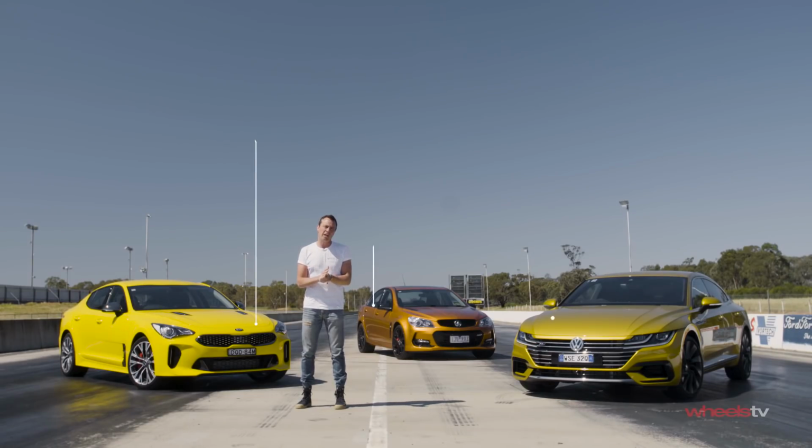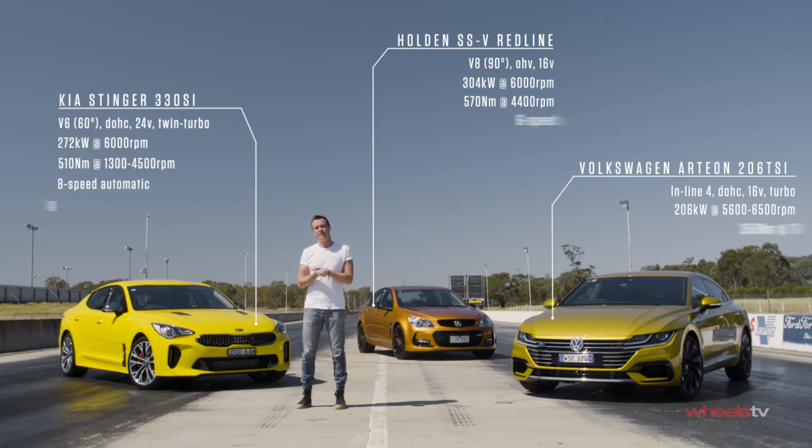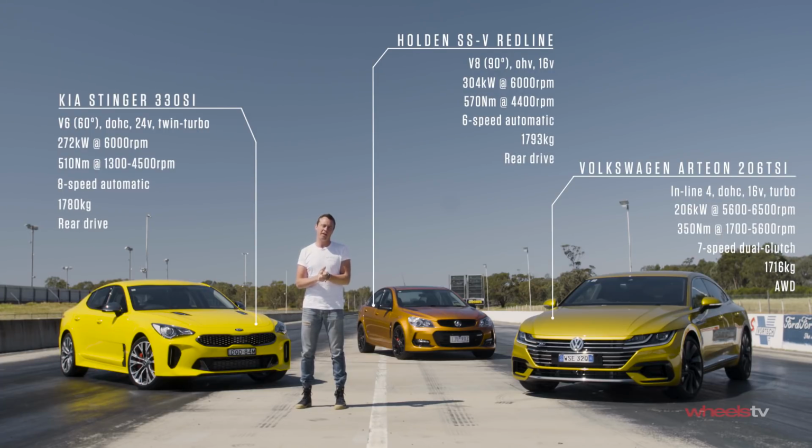But for any car that claims to be an alternative to the mighty SSV, performance is a key figure. So we've brought all three here to our favourite dragway, the Heathcote Raceway, to see exactly what they can do in an environment that the SSV knows like the back of its hand.